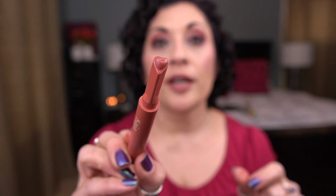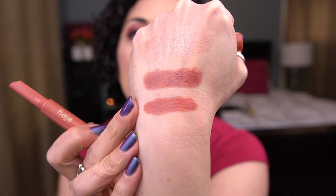And then this is the shade. So as I mentioned, it's a clicky product. I love this. It is beautiful. It feels great going on. I really do love this product. The shade is fantastic.